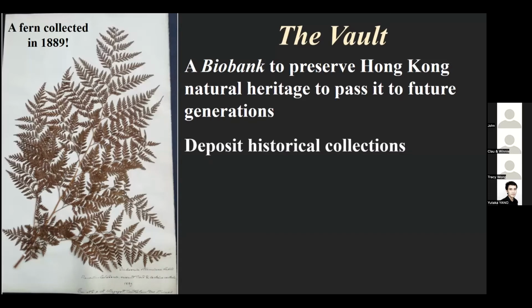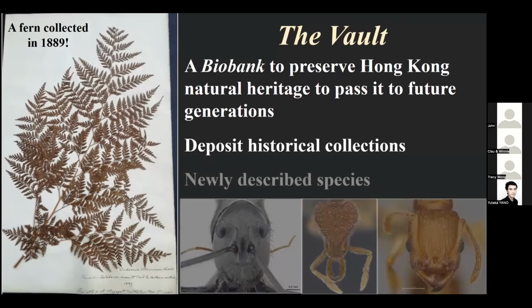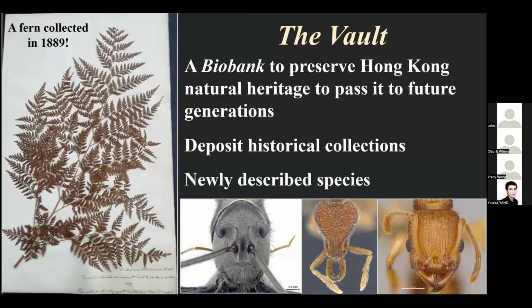So depositing historical collections and making sure we can preserve them properly for decades and centuries to come. It also helps in describing new species. I'll just take a few examples of the new ant species we described. Currently, when I describe new species from Hong Kong, I actually need to send the holotype specimen, the specimen on which the description of the species is based, to an overseas museum. And I think it's a pity, because why not preserve this diversity right here?